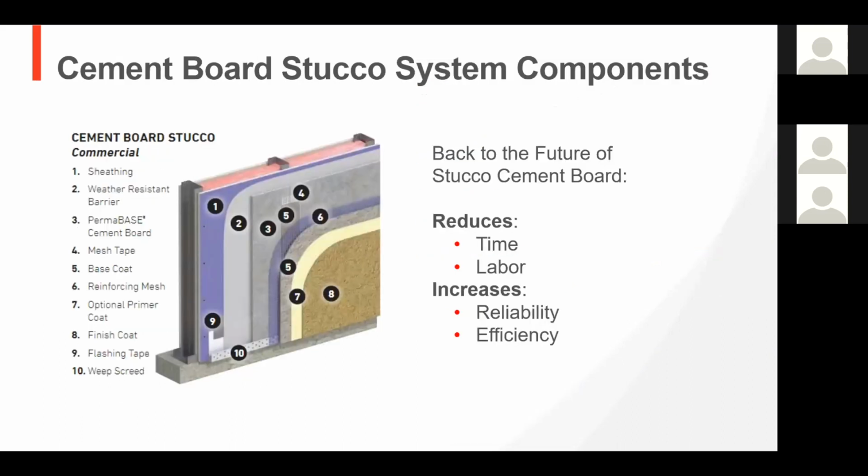The components of the cement board stucco are easy to follow. It's easy to install. It's a simple installation, simple design. So you're going to have your primary sheathing that Scott already talked about, your weather-resistant barrier, be it a fluid applied or a building wrap type product. And you would apply your cement board over that.